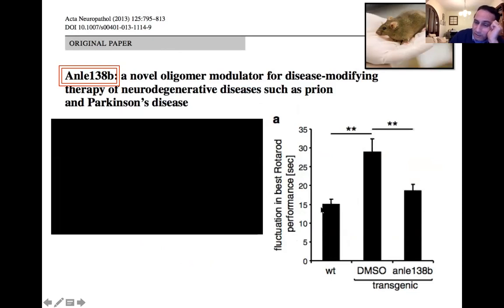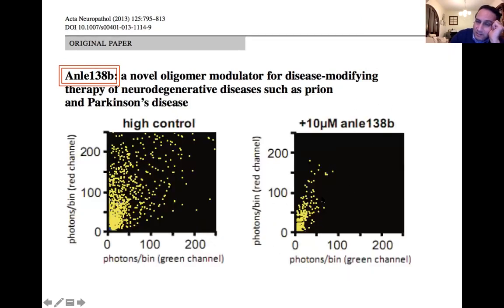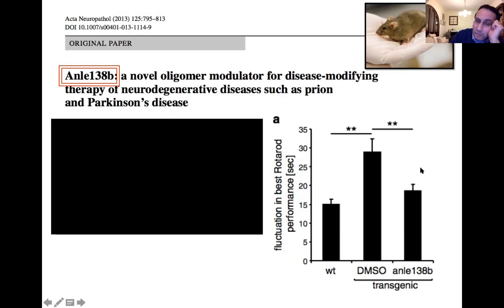So this showed them that this is an effective treatment. This treatment, the One Triad, improves the motor performance of the mice. So not only does it decrease the alpha synuclein aggregates, but it actually improves the motor performance, and this is very, very important.